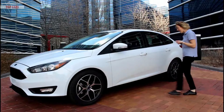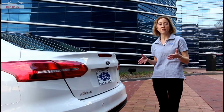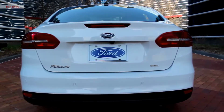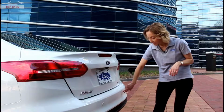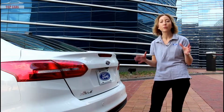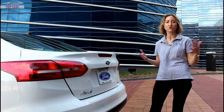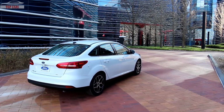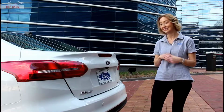So let's move over to the back. So the SEL also has a very stylish rear exterior. You'll also notice we have a reverse sensing system right here, which is standard on all of our series. And this really helps improve the confidence when you're driving or you're going in and out of parking spots. So this is one of my favorite features of the vehicle by far. Okay, so let's go to the inside.